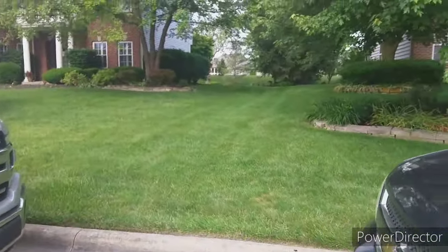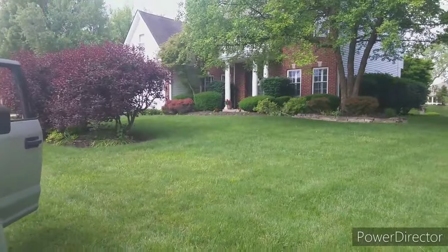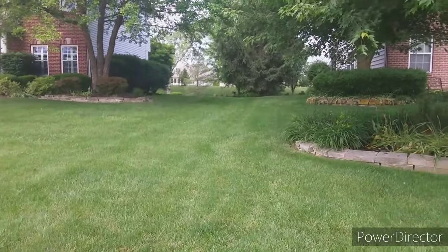Yards are still growing, man. These are my Tuesday yards, guys. And you can see they're starting to grow a little bit. Not like they were, which is good, but they're growing a little bit.